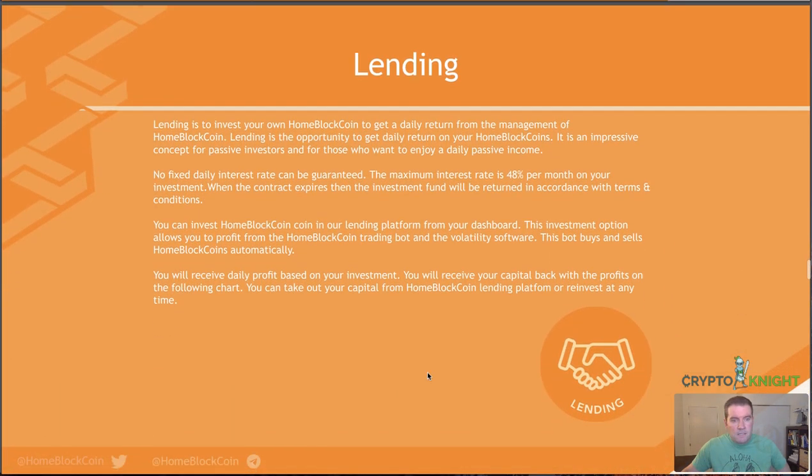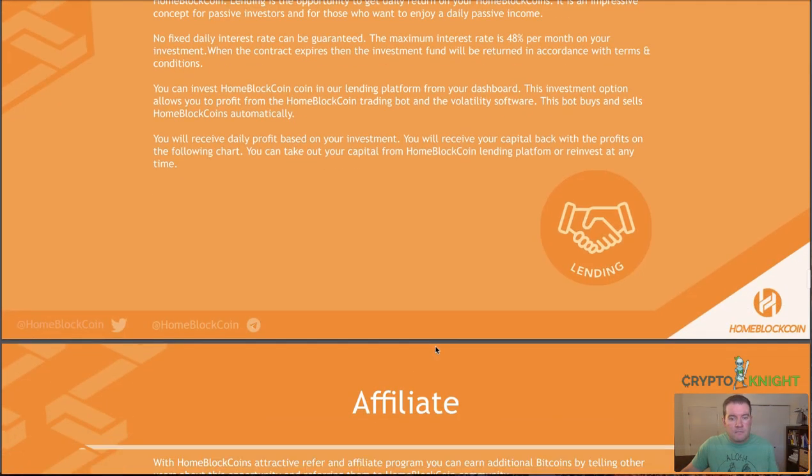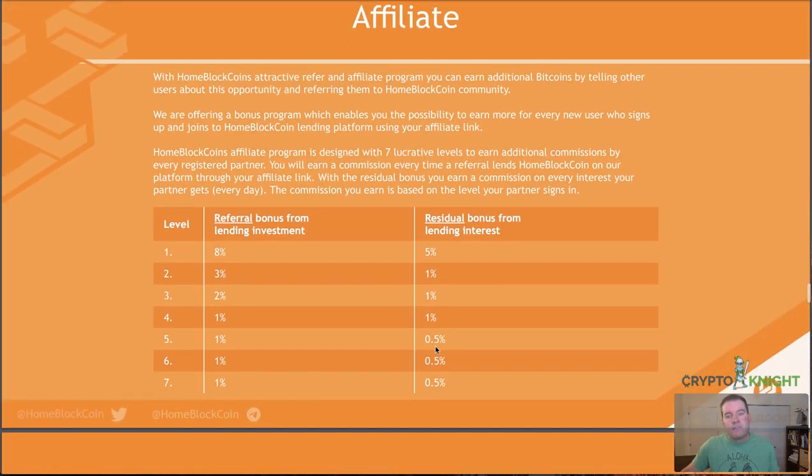So the lending, they talk about this here, and I wanted to show you, they mention that it works on the HomeBlockCoin trading bot and volatility software. So they're claiming a bot, just like BitConnect and a lot of these others. We can't verify that there's an actual bot there. There's a lot of speculation whether that's true or not, but that's what they're saying in the white paper. So we'll move on from there. The affiliate program.